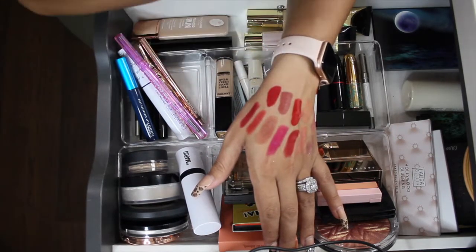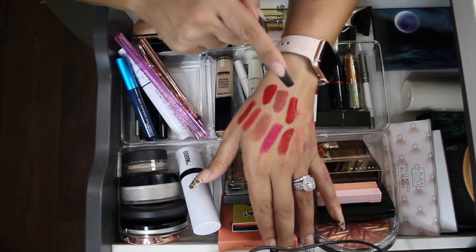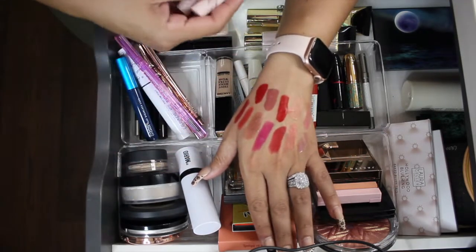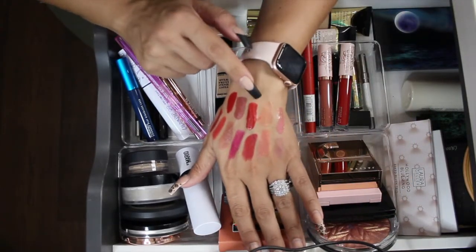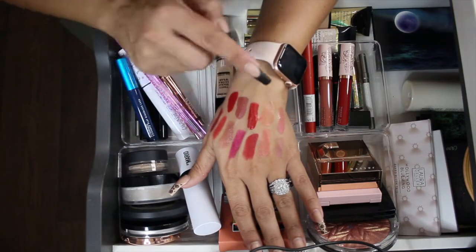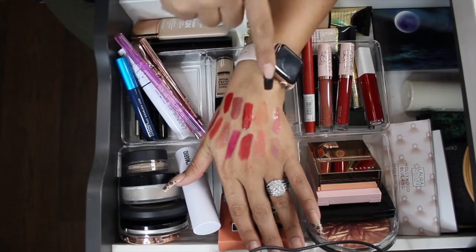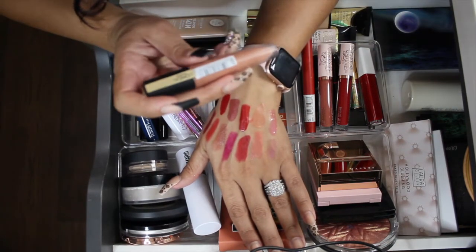Okay, moving on to this side over here. The first two are by Moira, Liquid Lip. This is in the shade Heartbreaker, and this one is in the shade A La Mode. They smell really good. Honestly, I can't wait to use them on my lips. Right over here is by Persona. This is a liquid lip in the shade Holy Grail, and I accidentally dipped the next liquid lip right into it, and this is by L'Oreal.